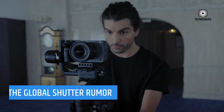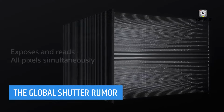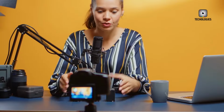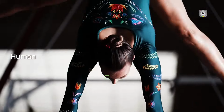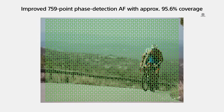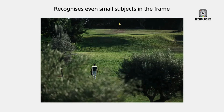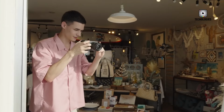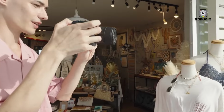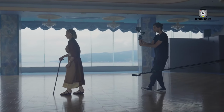One of the most exciting rumors is that the FX3 Mark II could include a global shutter. For those unfamiliar, a global shutter is a major technological advancement in video. This feature captures all pixels simultaneously, which eliminates the rolling shutter effect that can cause distorted or wobbly footage when shooting fast-moving subjects. Imagine capturing high-speed action without the usual warping or jello artifacts. That's what a global shutter promises. If Sony can deliver this on the FX3 Mark II, it would be a massive leap forward for filmmakers seeking clear, distortion-free footage regardless of action speed.